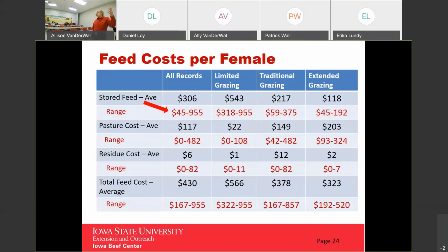But we also had somebody as high as $955 per cow for feed alone. So when we look at that, our target being the $850 to $900 a cow total cost, we had one operation that was spending more than that just in feed alone. So huge range. If we drop down and just look at that total feed cost, again, 430 is our ballpark or our average, but as low as 167 and as high as that $955.